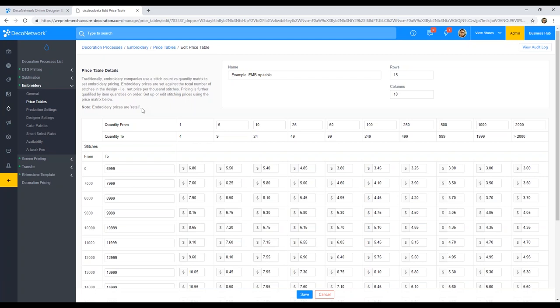Okay. So after this, Chris, these key areas are set up, we have your products, your suppliers, your catalog, all of that enabled. You've input your custom price tables. Next step in that flow of how to modernize your decoration shop with DecoNetwork, what would that next step be, Chris?